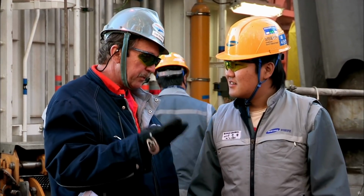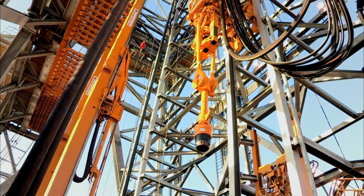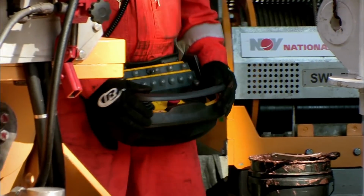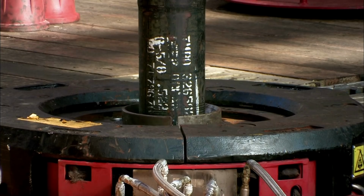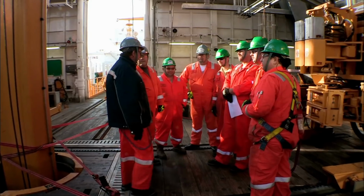Make sure everybody's on the same page. Everybody knows what's expected of them. And most importantly, her crew must perform 3 vital tests to prove her drilling equipment is safe to strike black gold. Hi guys, how's it all going?